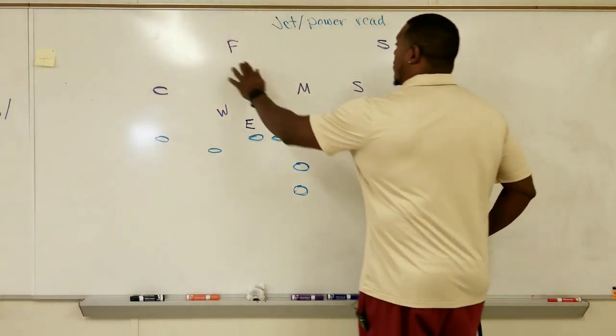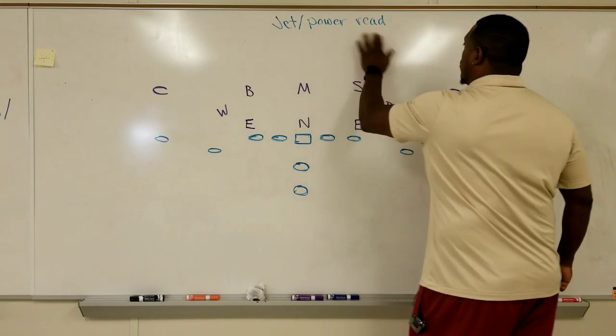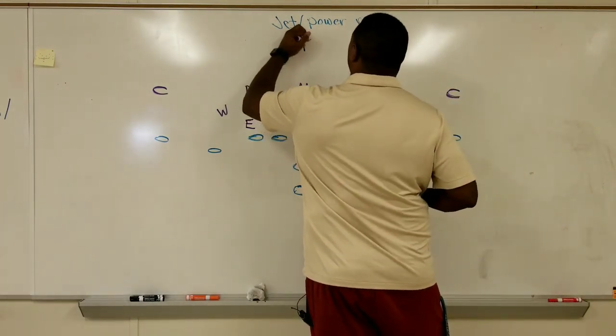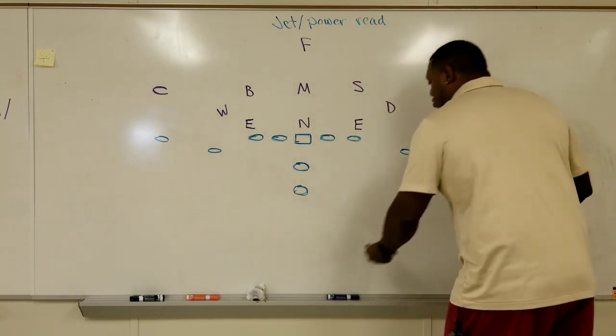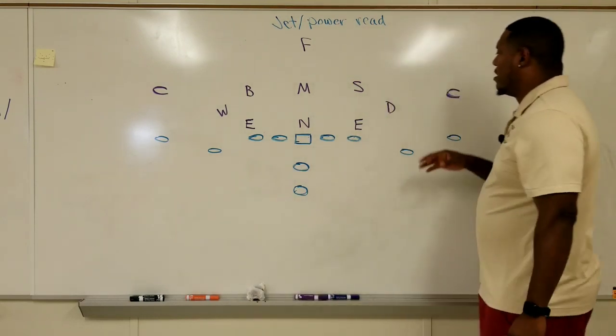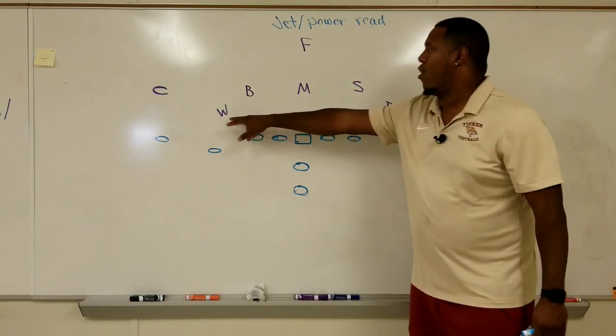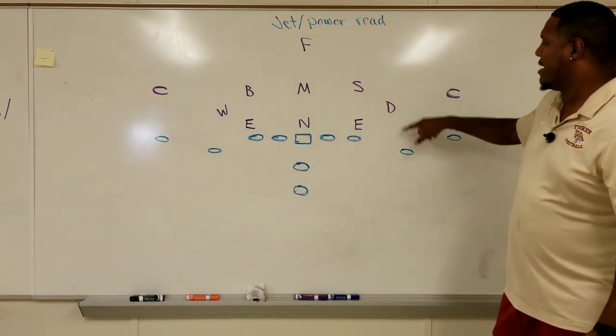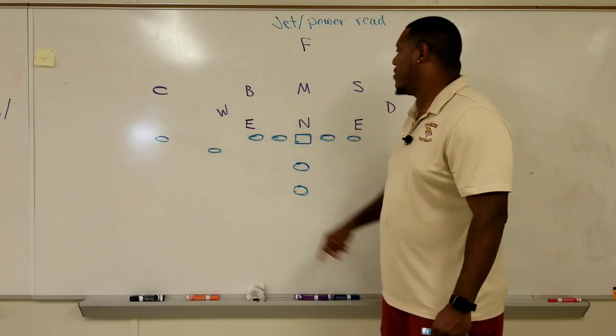For some reason, I have a free and a strong safety. Who knows why I did that? But here's your free safety. So I've got a traditional 3-3 stack defense with the outside overhang, whipping demon is what I call them, playing inside number two, inside leverage number two.